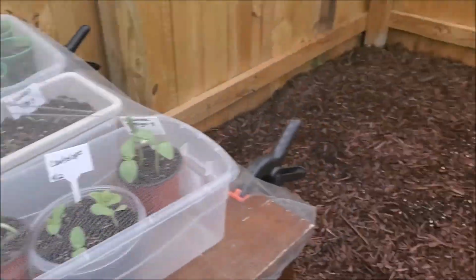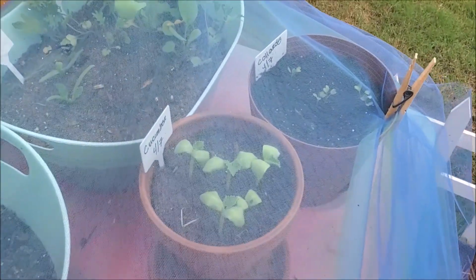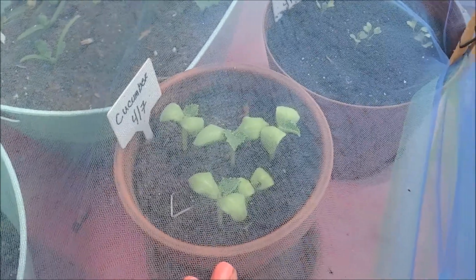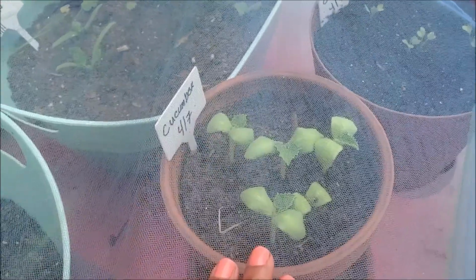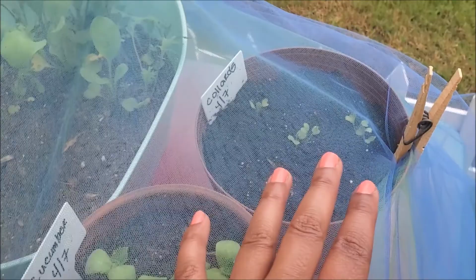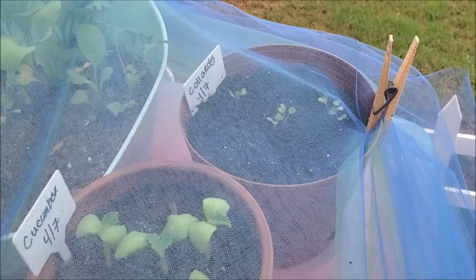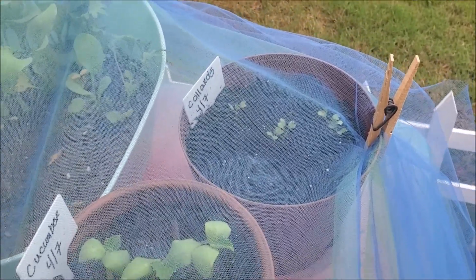Yeah. So then we come over here, and we have some cucumbers over here. This was my original batch of cucumbers, the first seeds that I have planted. So I definitely want to get them, or at least some of them, into some containers here. Collards, I think if I have space, I'll maybe move those into their own thing.